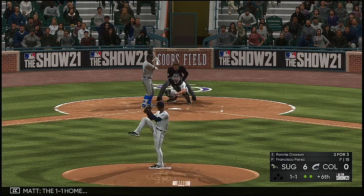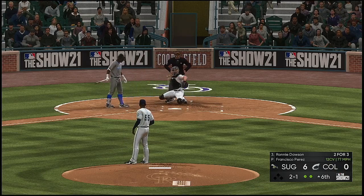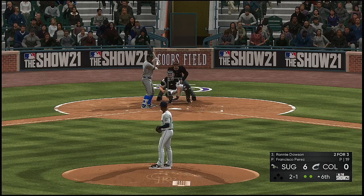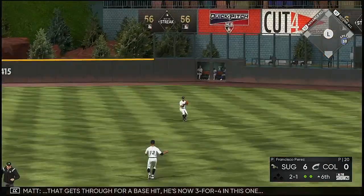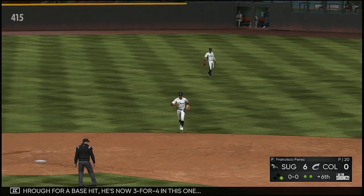The 1-1 home. Ball two. Two balls, one strike. Hit sharply on the ground. That gets through for a base hit. He's now 3-for-4 in this one.